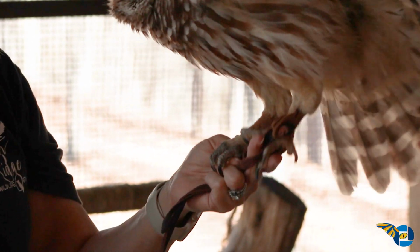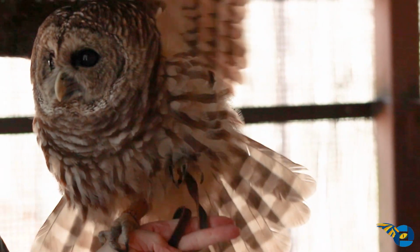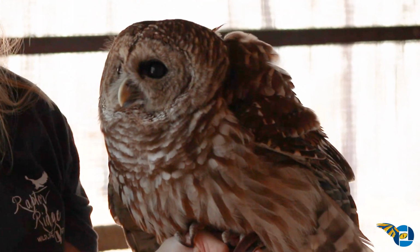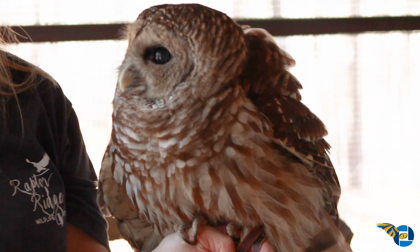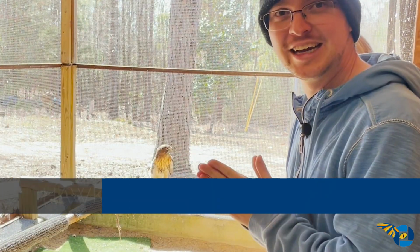And surprisingly, one of their favorite things to eat is actually crawfish. So they will eat the rats and the mice and the other small rodents and things like that. But they really do like crawfish. And if they eat enough of them, just like your flamingos, they will get a slight pink tint to their under feathers.